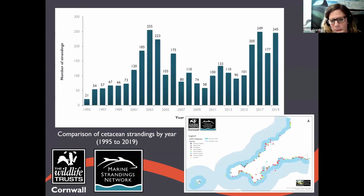So this is a bar graph of all the cetacean strandings from 1995 to present day. I haven't got 2020 data, we're still processing it, and we'll create the 2020 report this year. What you can see there is 2019 was a really high year again for cetacean strandings in Cornwall. Quite a shocking number, and it shows that our work absolutely needs to be happening. What we can also say is that we really do record pretty much every animal that comes into this coastline.